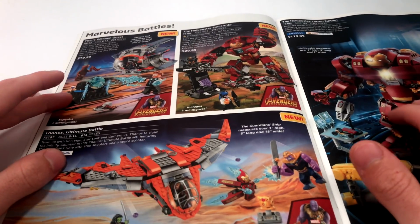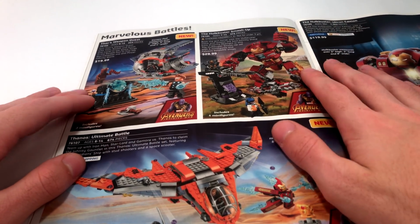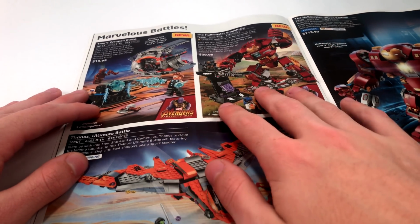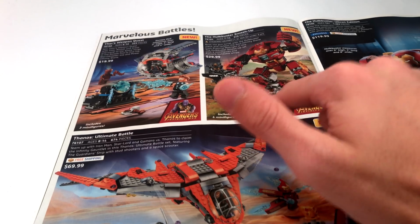Now we have some Avengers Infinity War sets, a couple of which I do have. I did get the Dropship Attack, or whatever that set is, although it's not pictured here. We also have Thor's Weapon Quest. We have the Hulkbuster Smash Up, which I also got thanks to Brick Vibe.